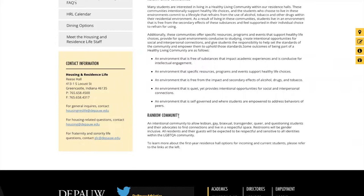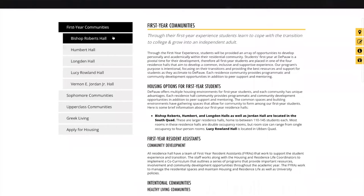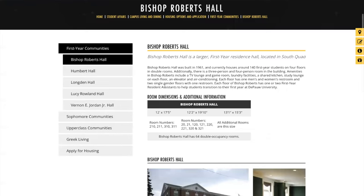So let's first look at our first year community options. For first year students, you could reside in these five halls, which are Bishop Roberts, Humbert, Longden, Lucy, and Jordan. Bishop Humbert, Longden, and Jordan are located in the southwest, and the Lucy Rowland Hall is located in Upper Ward. You could find the pictures of each hall when you click on each hall, and you will also find the room dimensions and also some additional information.